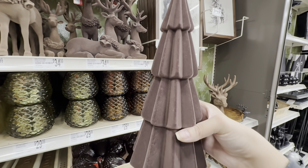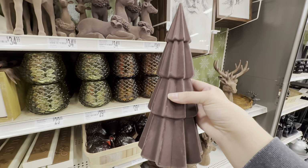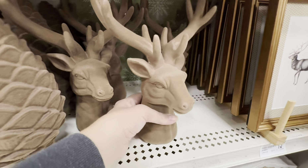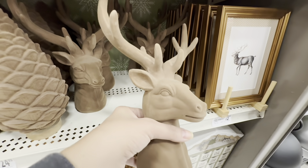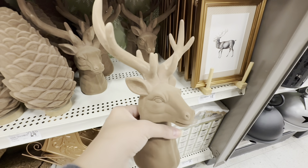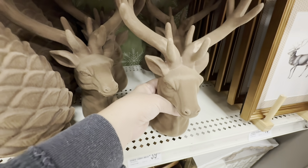You got 4 tiers on it. They're all going to be $34.99. I would say it's about 11 inches tall on these. They also have this reindeer head bust, I guess you'd call it, $39.99. It's only in this one color. It's that medium brown color.